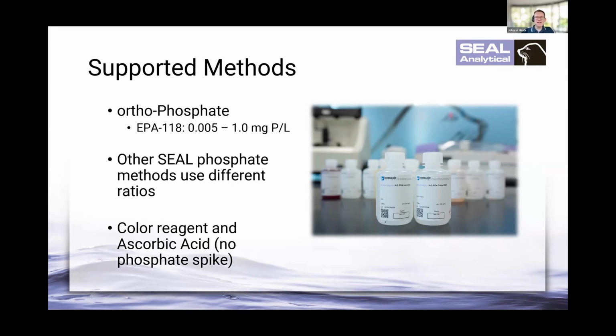The ascorbic acid does not include the phosphate spike that's mentioned in some of our methods. The phosphate spike is optional. We did not include it because some regulatory bodies, such as the Wisconsin DNR, have requested that that not be added in. The reason we add it in some cases is to bump up the color just a little bit across the board evenly on every sample, every standard, every blank.